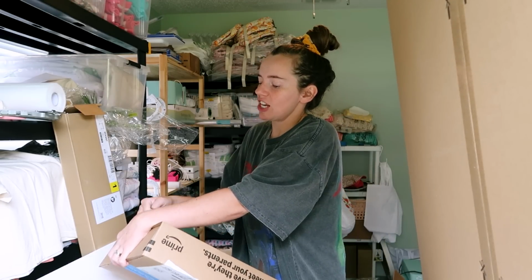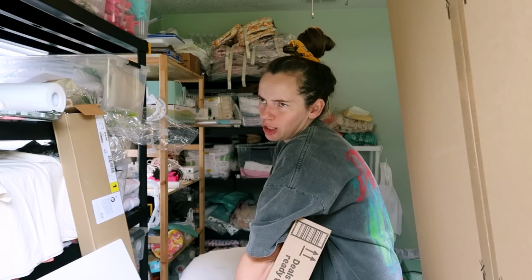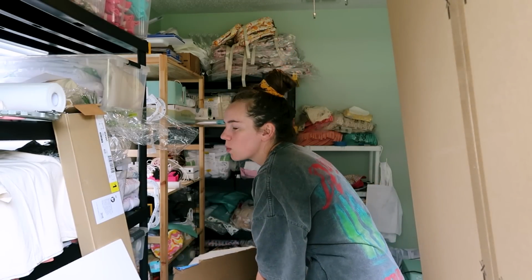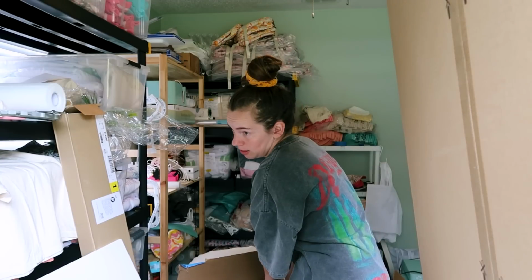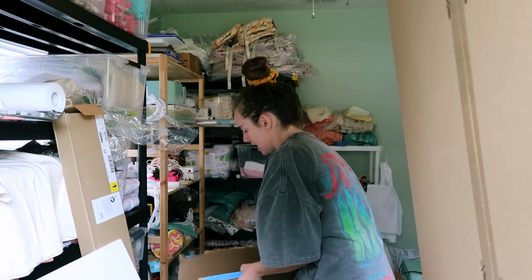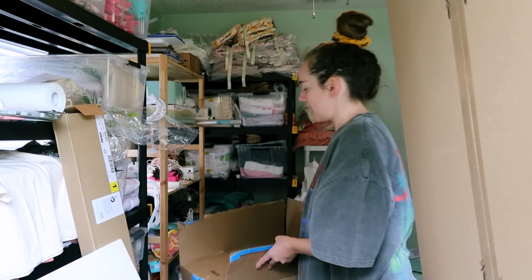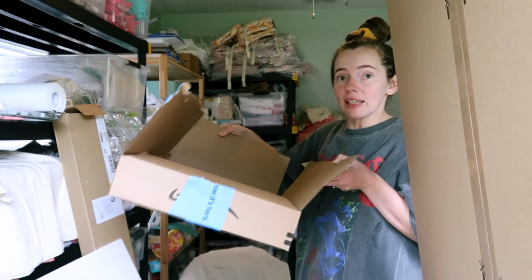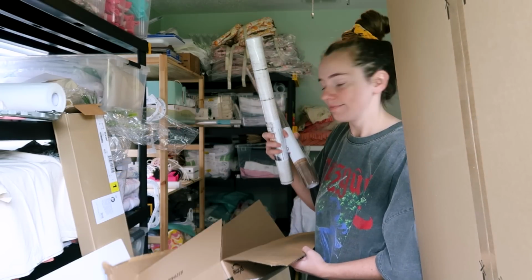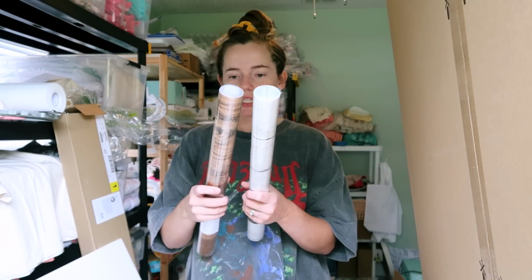I was gonna see if I could just use normal poster board, but it was way too flimsy. So I got this foam board that I think is gonna be better, because if I wanted to take pictures outside, if it was just the paper, I definitely think it would be very breezy and it would fly away. Also, this is how big this box is, and then these are the rolls inside. So, kind of funny. I think I'll recycle that.